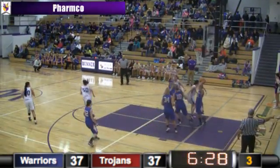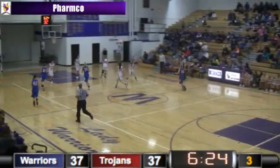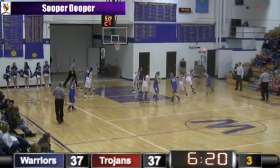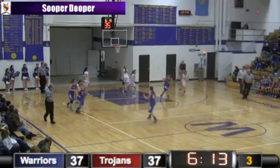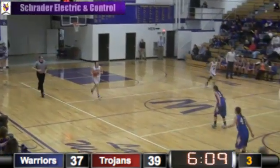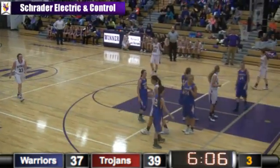Oh, not a good pass there. Too strong for Bertram to handle. This is Kinnenberg at the top of the key. Now Alley driving. Gets it back out to Heisinger. She'll put up a shot and gets the shooter's roll. The shooter's bounce, actually, on that one. Kind of an awkward looking shot, but it went in. Ooh. That's going to go off of Heisinger.